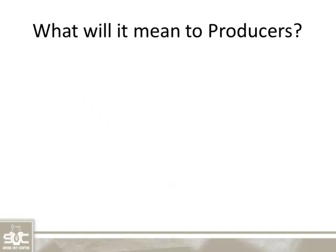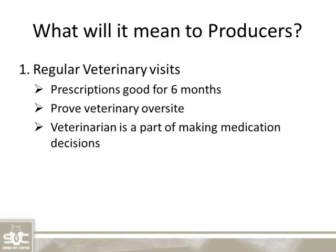So what will it mean to you as producers? I was sitting there thinking, my dad is a hog producer, and I'm thinking, what does this mean to him? So I kind of broke it down into 4 categories that's probably going to change for you the most.